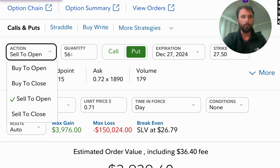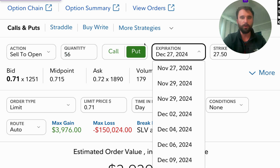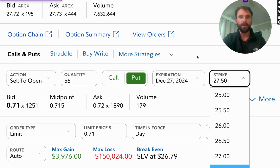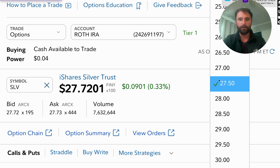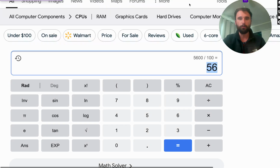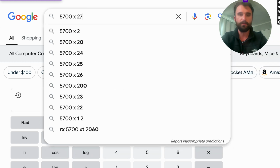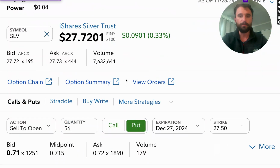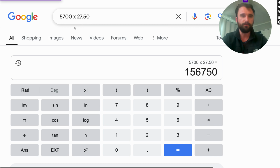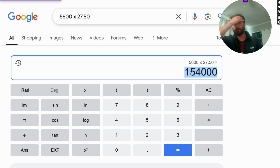Once again, we're selling to open 56 contracts of the December 27th, 2024 put option at a strike price of $27.50. What this means is we're basically agreeing to buy 5,600 shares at $27.50, which, if we do the math on the collateral requirement, just to confirm, 5,700 shares at $27.50. I'm sorry, 5,600, wasn't it? I probably just messed that up. 5,600 times $27.50 is going to be 154,000 in this case. So roughly 154,000 is going to be the collateral requirement.